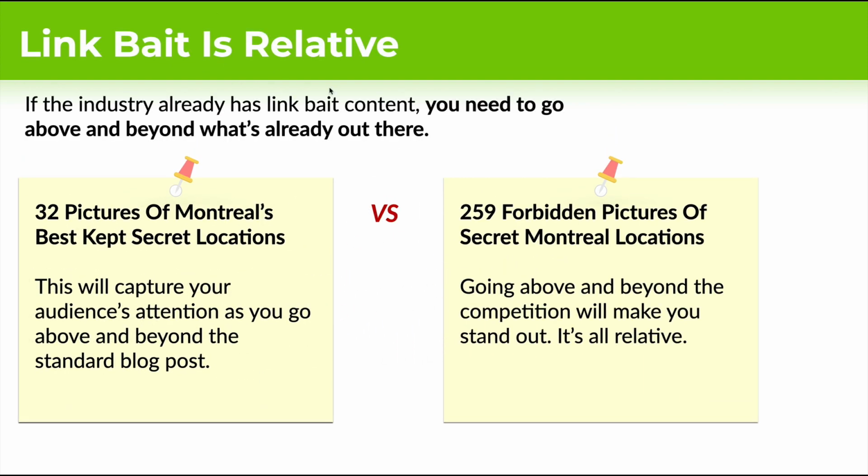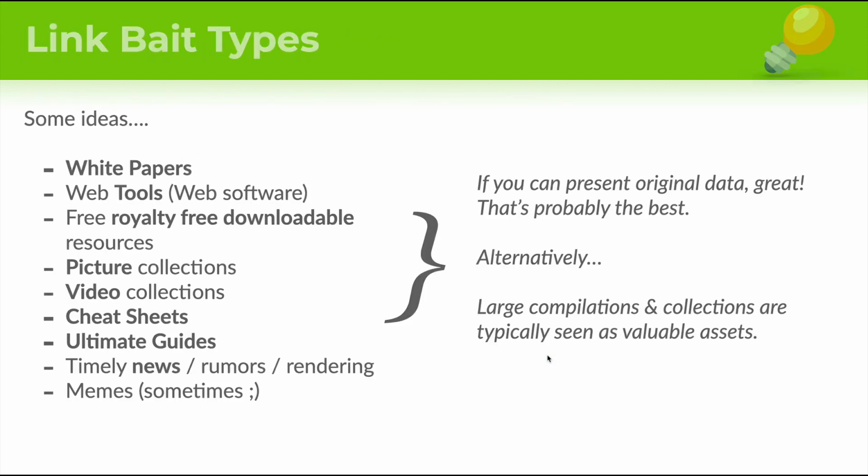Here, and link bait is relative, by the way. Whenever you're creating link bait, you need to make sure you're creating link bait that is better than your competition. If, for instance, you Google your term, or you Google whatever you're thinking of creating, and there already are articles that say 32 pictures of Montreal's best kept secret locations, you can't just have 33. You need to go above and beyond, so you could have 259 forbidden pictures of secret Montreal locations, right? You really have to look at what's out there and then completely go above and beyond. That's when you're going to get a whole bunch of links. So this is the type of link bait content that you need to be creating to be successful.